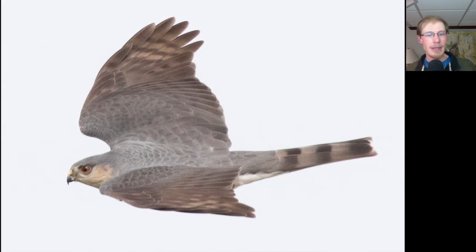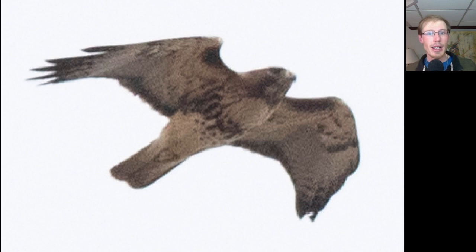Here's a nice topside view of an adult sharp-shinned hawk, and notice that field mark from before where the dark blue on top of the head continues all the way down the back of the neck and onto the back of the bird. Here's an adult red-tailed hawk, so we see those dark patagial bars and belly band, and the dark trailing edge to the wing and the red tail. And this is a rather heavily marked individual, so this is probably from the northern or Abieticola subspecies.